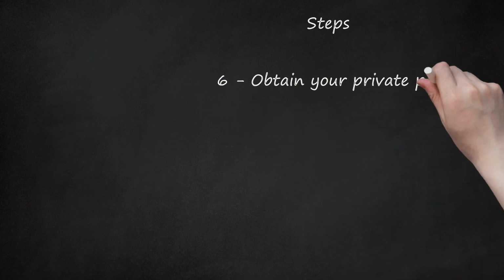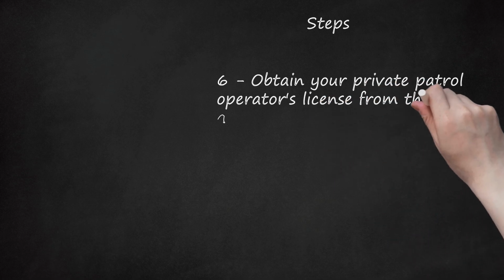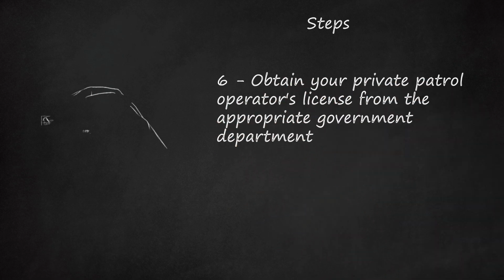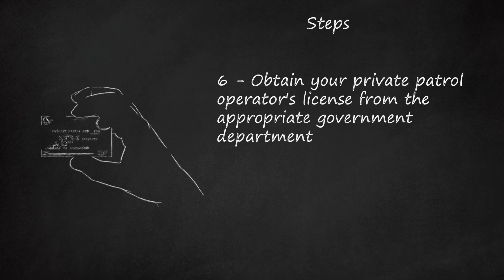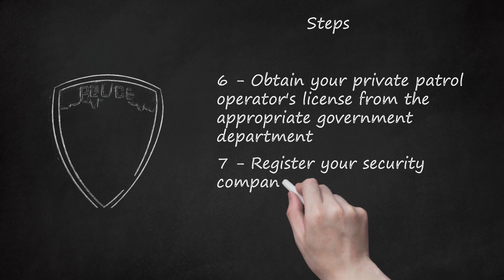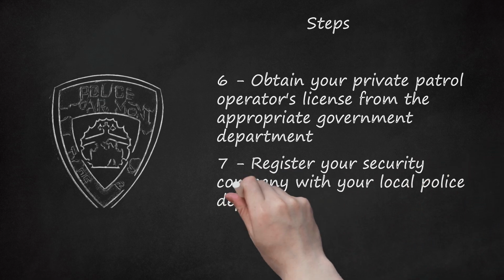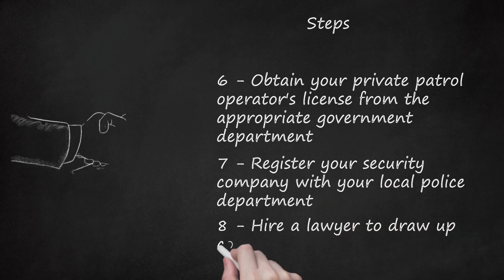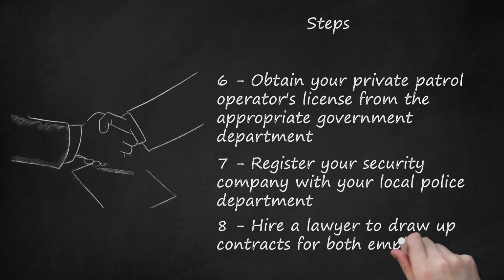6. Obtain your private patrol operator's license from the appropriate government department. In the United States, this is the Department of Consumer Affairs, but in other countries, this may be different. 7. Register your security company with your local police department. 8. Hire a lawyer to draw up contracts for both employees and clients.